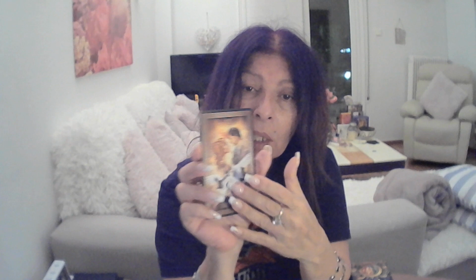The Lovers in this particular deck, yes, it's two people that love each other. They're soulmates. But then we've got cranes in front of them. And cranes, in other cultures, are a symbol of good luck, good fortune. So there's good luck, good things coming to these two people that are soulmates or who love each other.